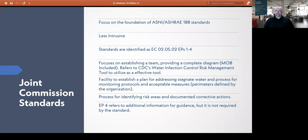Also, you're going to want to establish a process for identifying your risk areas, and then you're going to want to document your corrective actions. So you're going to want to have your plan, and if you've had any changes within your water management system, they're going to want to see the documented corrective actions. If you're doing construction, that would be the first thing I would start asking about: your water management plan and what areas have been effective, and I want to see what you're doing for corrective actions or what mitigation strategies you're working on at that time.